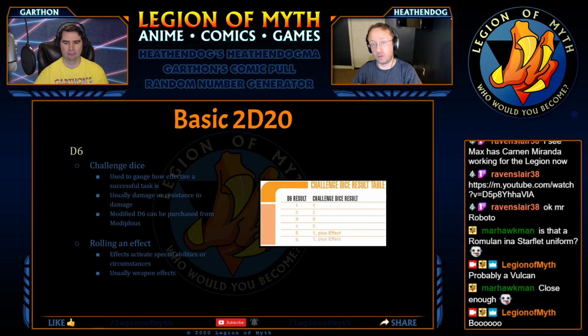You can purchase these from Modiphius. They have special D6 dice where one side has a 1, one side has a 2, 2 sides are blank, and then 2 sides have the Starfleet symbol. All right. Now, the Starfleet symbol on a regular D6 is a roll of a 5 or a 6. That gives you 1 as a result, plus the effect goes off.